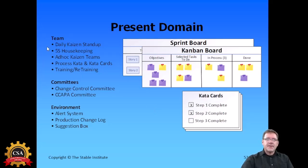And so this is a combination of a daily Kaizen stand-up meeting. In stable, we call them Kaizen stand-up meetings. They're very similar to sprint stand-up meetings. We just add a fourth question to the three standard Scrum stand-up questions. The fourth question is, what have I improved since yesterday? And also, at the end of a stable Kaizen meeting, everybody sits back down, and for 10 minutes, they're challenged to improve their environment.